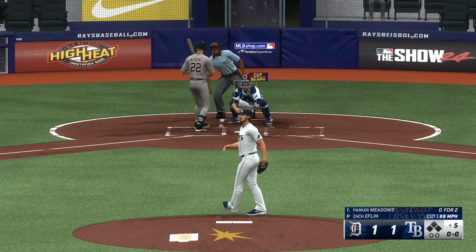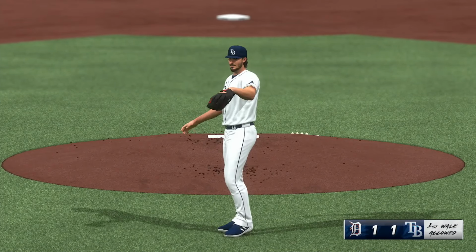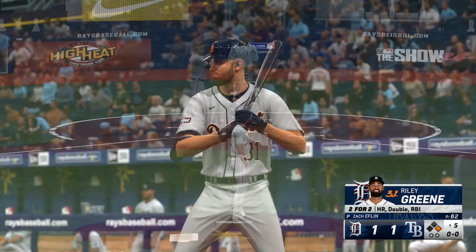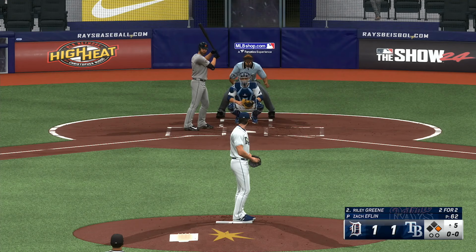That one misses. So a leadoff walk. Well, he tried to nibble right there and just missed his spot. Hitter didn't offer at it. Now he has somebody to worry about over at first. Go ahead, run on base. Down to the number two hitter, Riley Green. He's already homered here in this one.